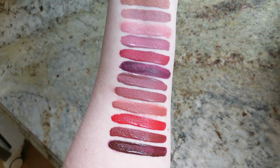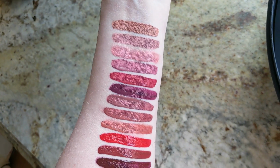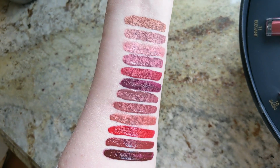So these are really, really beautiful shades as well. And like I said before, I do really like the formula of these because even though they do dry down, they're not really drying on my lips. So I think if you don't like traditional matte liquid lipsticks, you might like these a lot more.